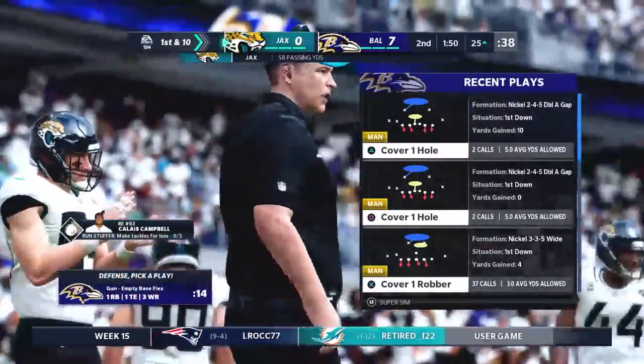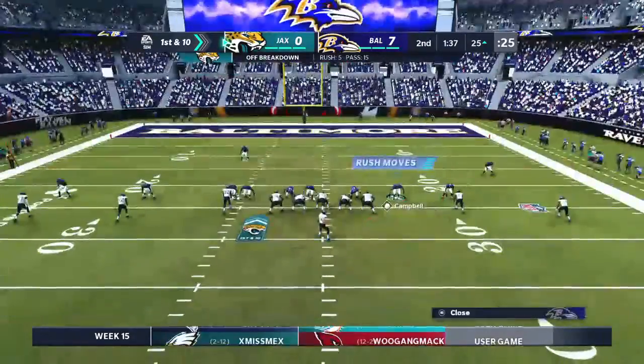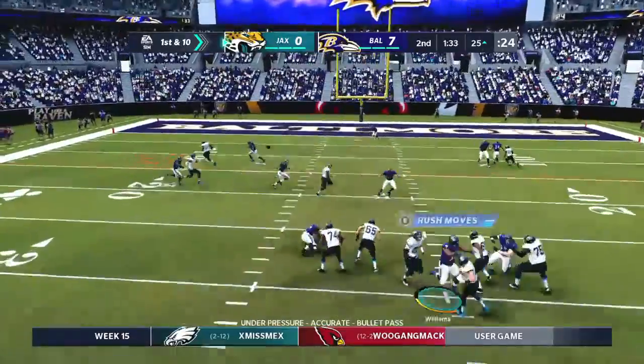It's a first down on a gain of 10. Jaguar first down. Minshew, 1st and 10.